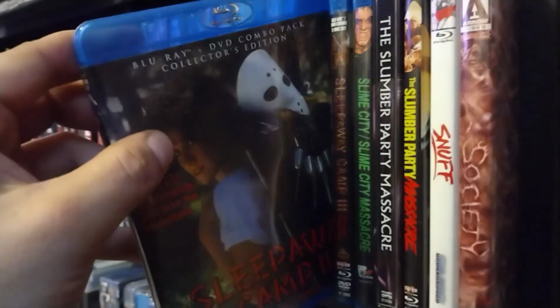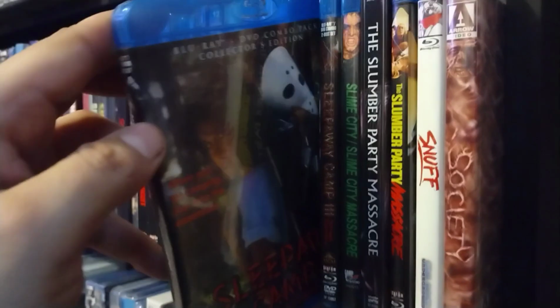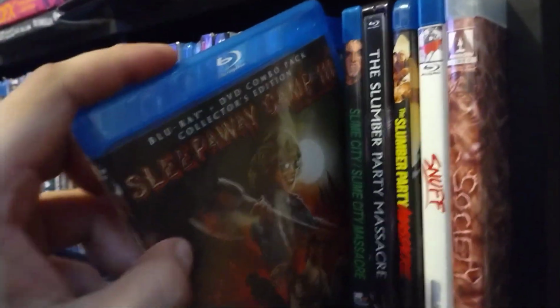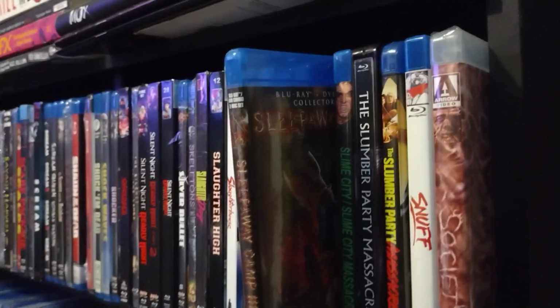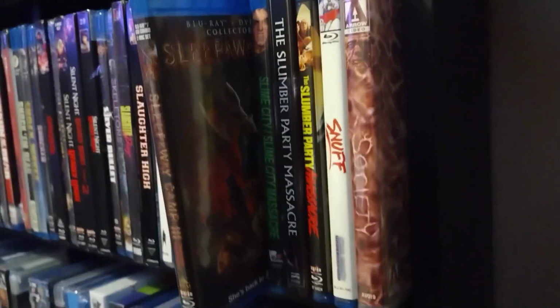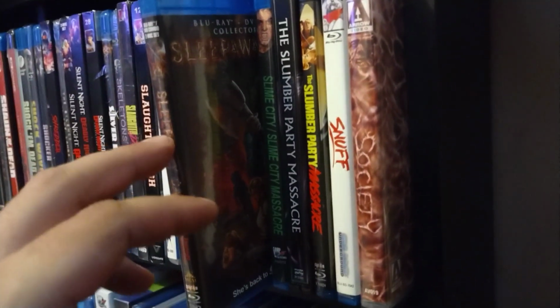One of my favorite posters ever. I had to flip this one. I remember that from the video stores. Sleepaway Camp 3. It's funny, when I picked up all these Sleepaway Camp movies, I didn't realize how much they're going for now. I got them just straight off Amazon when I started collecting maybe 4 or 5 years ago.